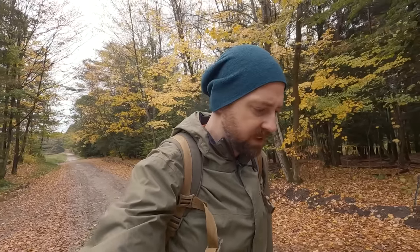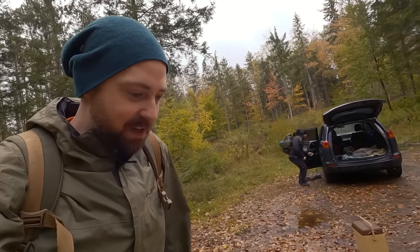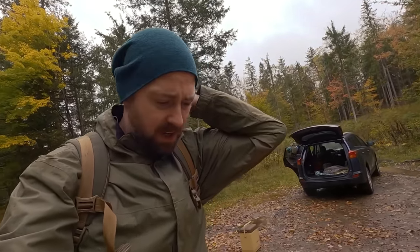Out here in the back country on this forest road in this beautiful fall woods. I'm with my buddy Sean. Hey, there he is. Hey-o. What's going on? We're gonna have ourselves a little rainy camp. If you couldn't tell, it's raining.